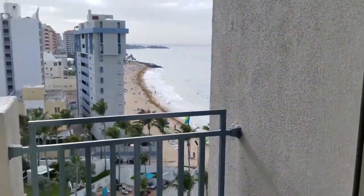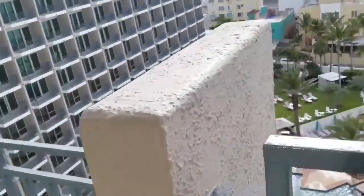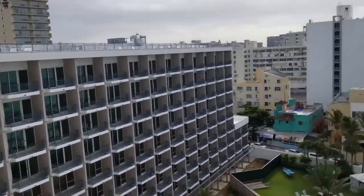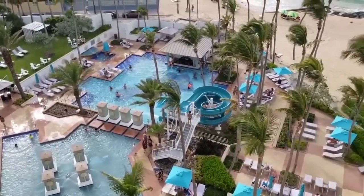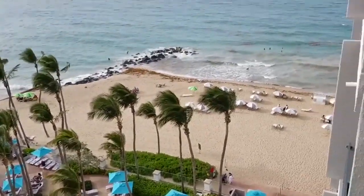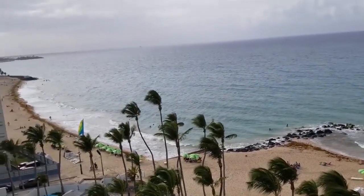We got an ocean view balcony room, and you get 2 chairs and a little table here, and you can see there's the rest of the Marriott, and a nice pool, like really nice pool. There's a water slide. There's a water slide, that's crazy. And then the ocean. How gorgeous is that beach? I mean, we get to wake up to this.